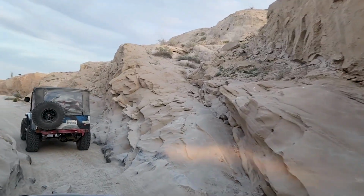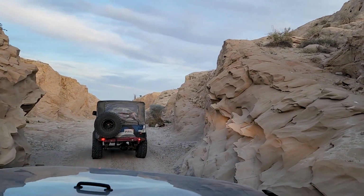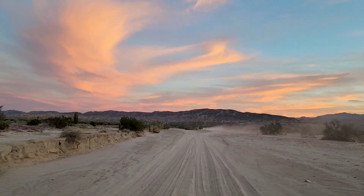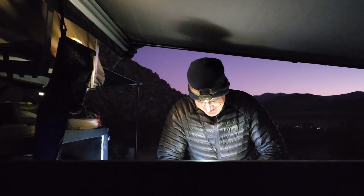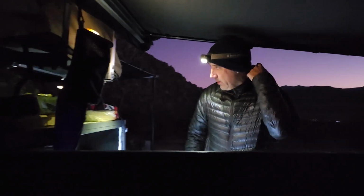We were losing our light, so it was time to head back to camp. I cooked dinner and we ate by the campfire. The next day would be more difficult, but that night we had a relaxing evening under the star-filled desert sky.